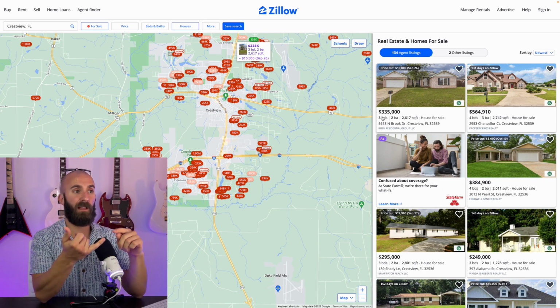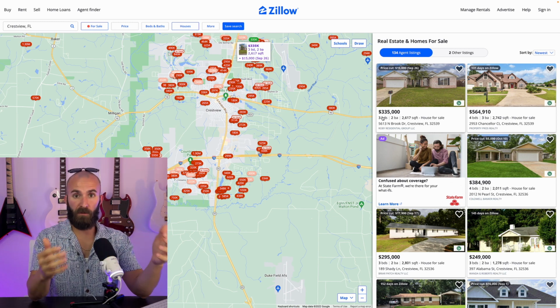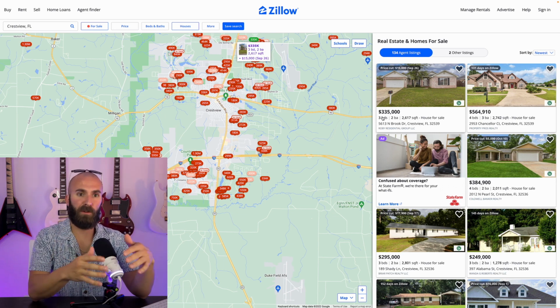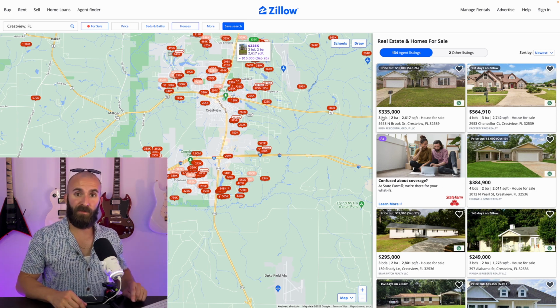The good deals are lying in the for sale by owners, in cell phone pictures, and in houses that have been sitting on the market for an unusually long amount of time. Just because they've been sitting for a while doesn't necessarily mean that there's something wrong with them, which tends to be people's first response. Oh, that house has been on the market for 90 days. What's wrong with it? Might be nothing, might just be the price. I've found that price seems to fix every problem.